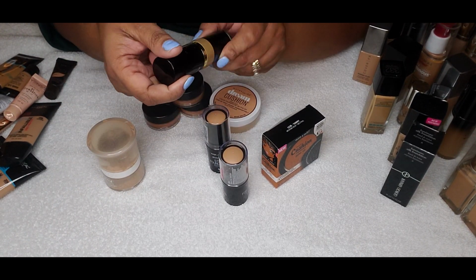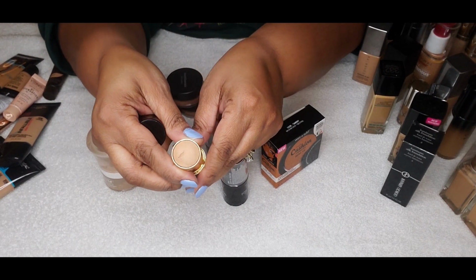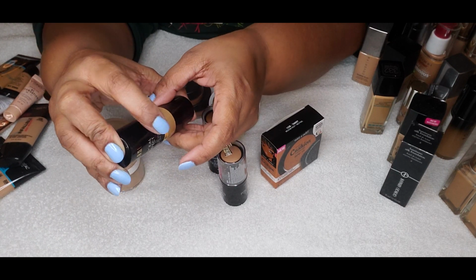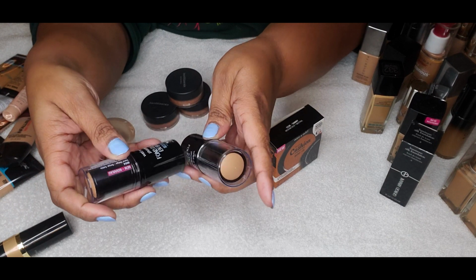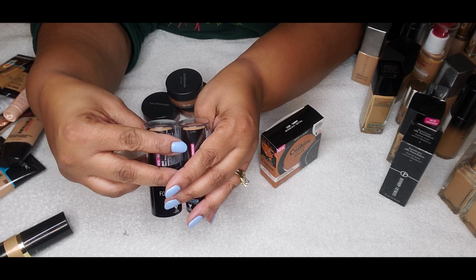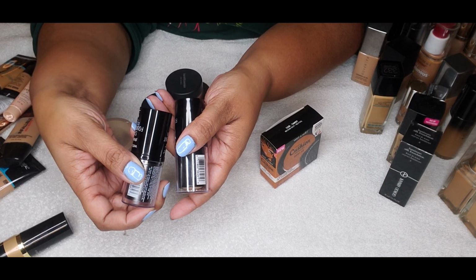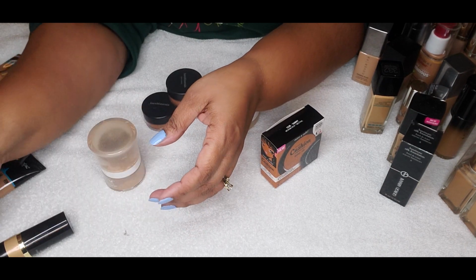This shade 260 by Milani Conceal and Perfect was never the correct shade. I bought it online and I just picked the wrong one, and I never took the time to go back and find the right shade, so that one's out. These next two by Wet n Wild, same thing. Neither of these shades match me, and they never will, even in the depth of winter. These are the shades 865 Sand Beige and 864A Golden Tan. So those are out as well.